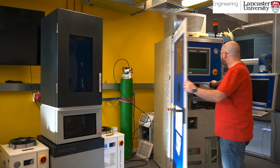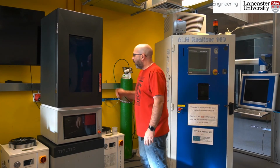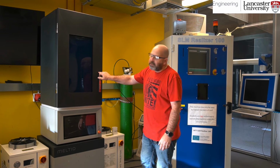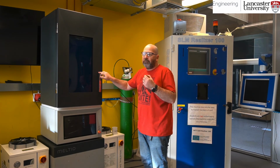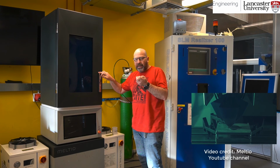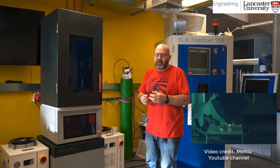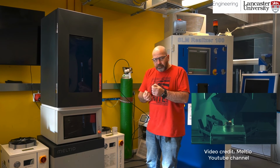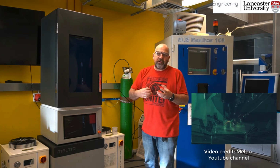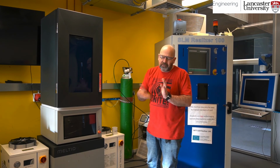The machine next to it is our newest acquisition. This is the Meltio 450. Now this uses a combination of wire extrusion and metal powder spraying. So we can have multi-material extrusion, so we can blend different materials together, and also spray various materials from a hopper with the air feed, the argon feed.